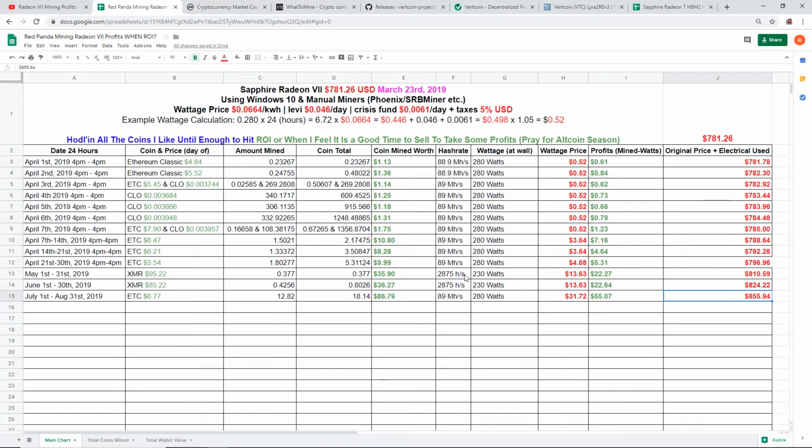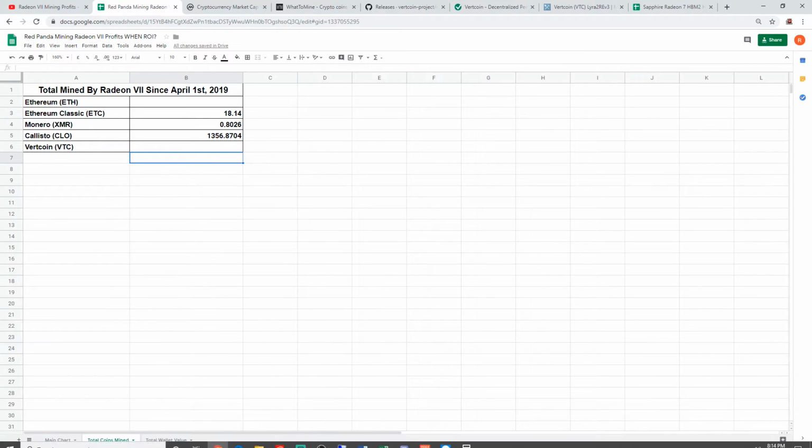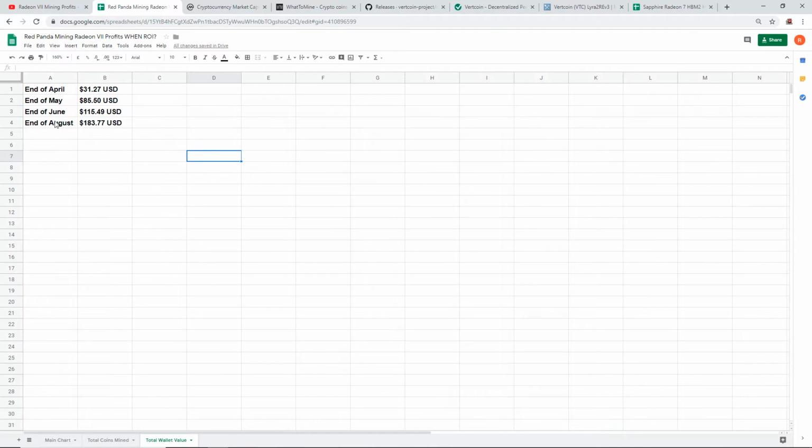I haven't sold any of the coins, hodling everything, and now let's take a look at all of the coins that I've mined so far on this Radeon 7 since April 1st, okay? Total, we've mined 18 Ethereum Classic, basically, and 0.8 Monero, and 1,356 Callisto. Looks like a pretty decent bag of coins. And the total value of this whole wallet right now, as of making this video, at the end of August, is worth $183.77 USD. That's if I sold now, okay, as of making this video.